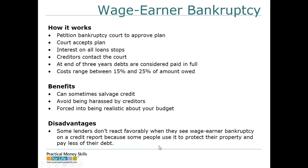Next is wage earner bankruptcy. You petition bankruptcy court to approve a plan. The court will then accept the plan or ask you for additions to it. Interest on all your loans stops. Your creditors contact the court, and at the end of 3 years, if paid as agreed, your debts are considered paid in full. Your costs could range between 15 and 25% of the amount owed, so it is not a cheap way to get out of debt.